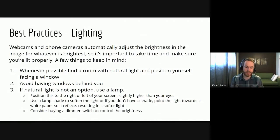And then another option to consider for controlling your light in your lamp would be getting a dimmer switch. This is something that's like $15. You can get it at Home Depot, and it just plugs into your wall and then into your lamp. Then you can use the dials on there to fine tune the brightness. If it's too bright, you can dial that back a bit.